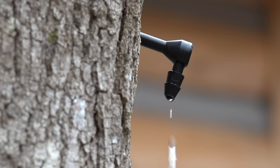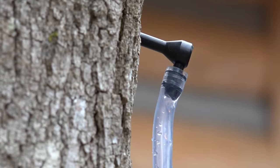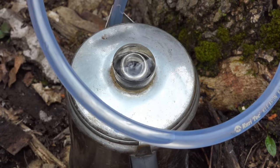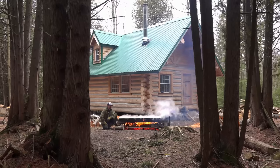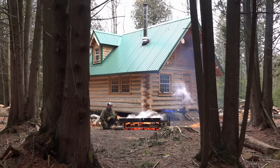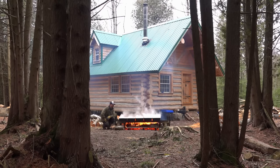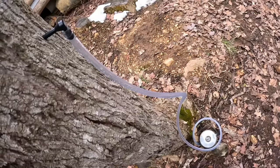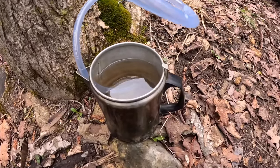It's become a tradition with my family to save some of the sap to make coffee, or in my daughter's case, hot chocolate, to enjoy during the boil down. My daughter and I set this kettle out in the morning to collect sap until the afternoon. Then when it was full, we handed the kettle in to Mrs. Outsider, who used the sap, instead of water, to fix our hot drinks.